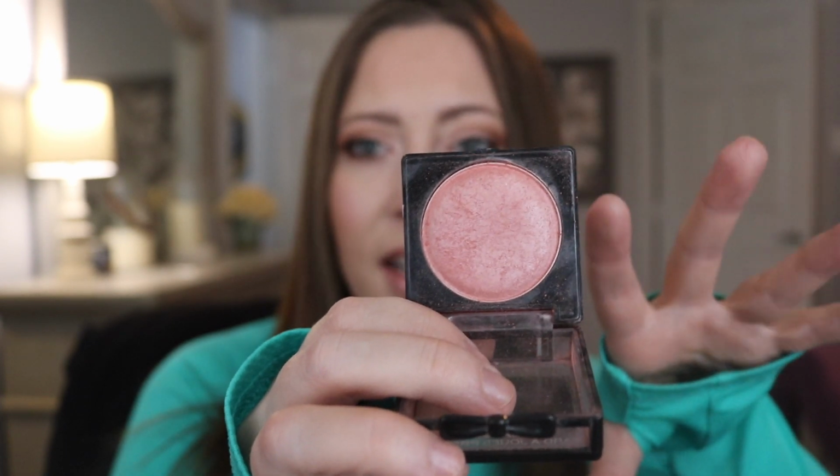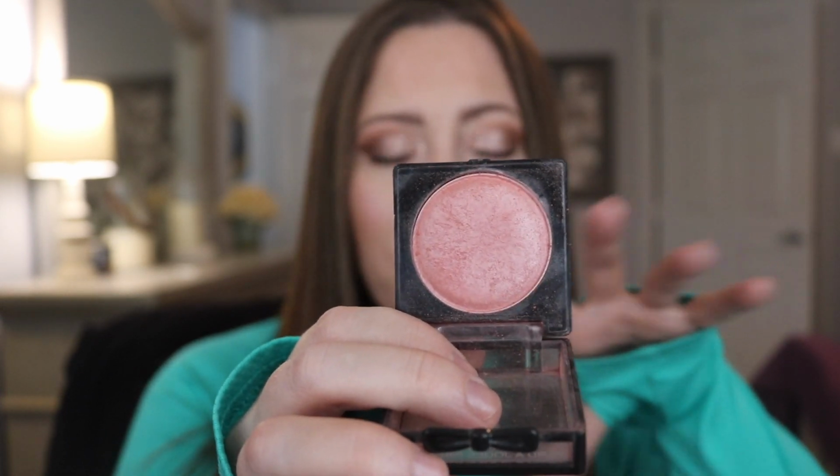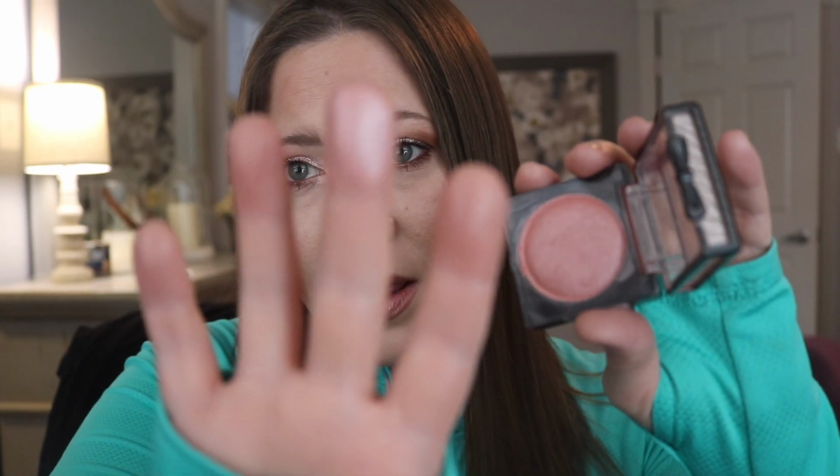Every time I show this, I say how much I love this blush. It is so pretty. It's so flattering on all skin tones. It has a beautiful, just luminous look to it. You don't need a highlighter when you use this. I don't have a highlighter on. I just have this on, and it is just phenomenal. Absolutely phenomenal. So I'm hoping somebody actually does buy this because of me. I don't know if you will or not, but that is it right there.